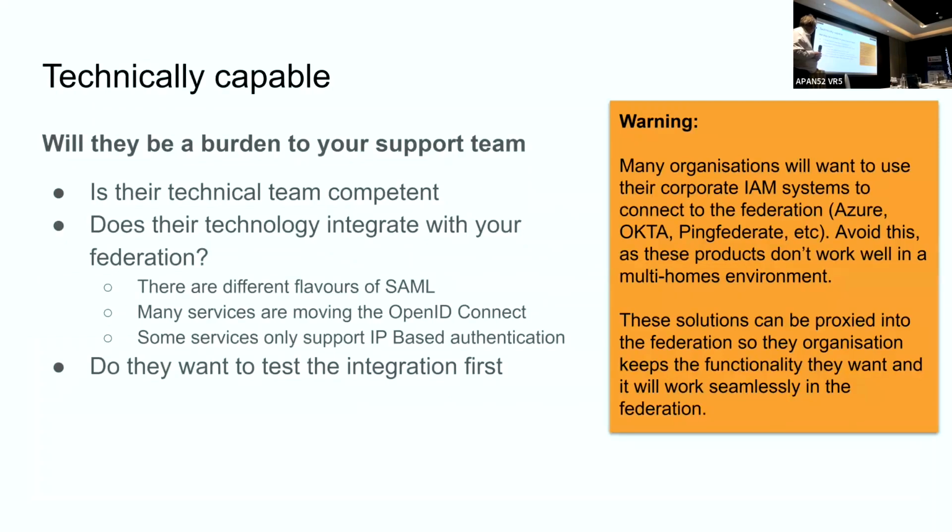Technical capability. Will they be a burden to your support team? Is their technical team competent? Does their technology integrate with your federation? There's some organisations that are small, they don't have a technical team. They don't have an Active Directory. They don't have Azure. They don't have anything. So we need to come in and help them set up their stuff, provide them a hosted IDP, and train them up on how to use that effectively. But some organisations are all over this stuff and can provide their own IDP if they so choose.